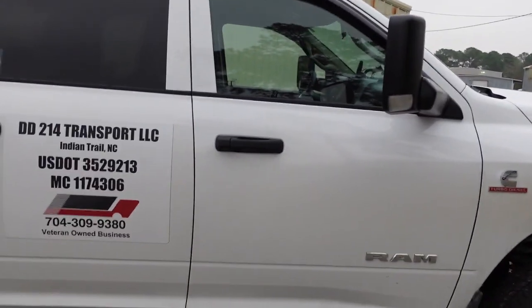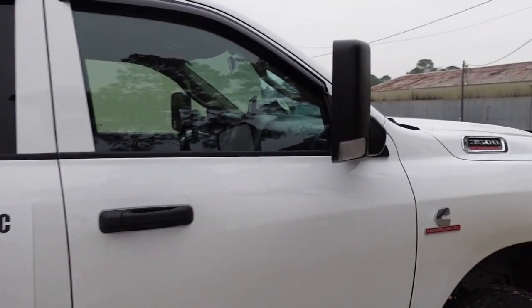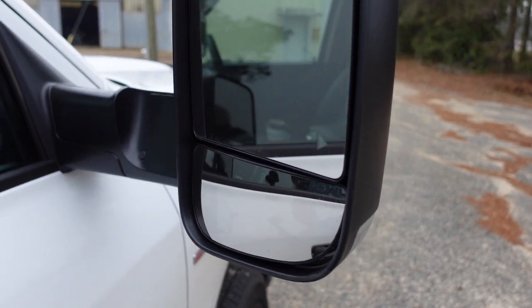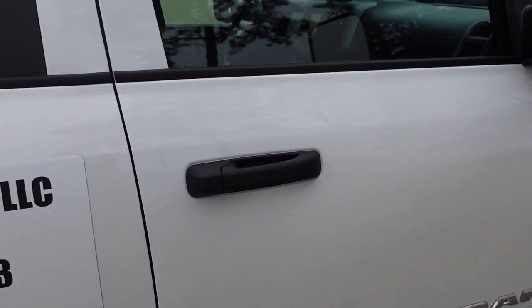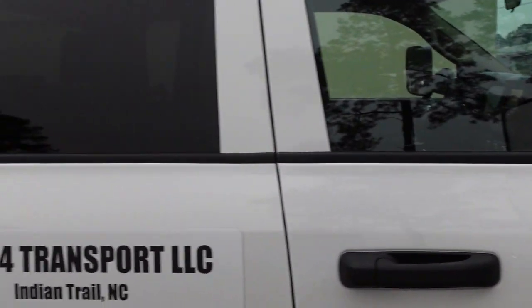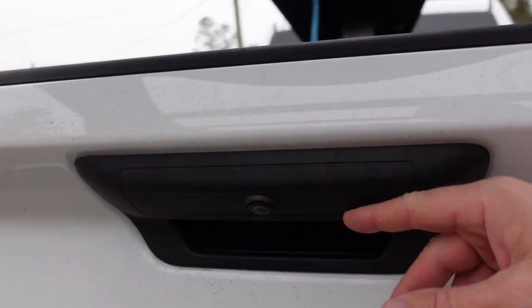Things that are important on this truck safety-wise: you have a blind spot detection here on the mirror. So if something's within your blind spot, it'll light up. It does have a backup camera, for what I don't know, because I've always got a trailer on it and it doesn't really seem to do a whole lot. I guess it's good for when you don't have a trailer on it, but there's the backup camera right there.